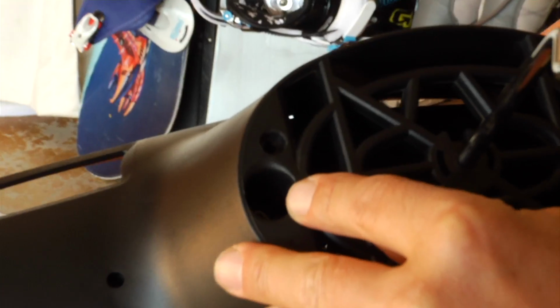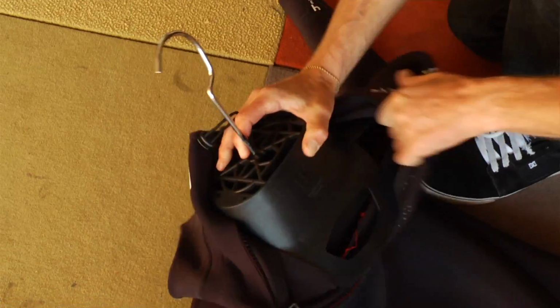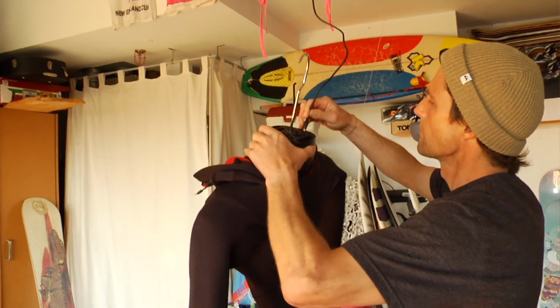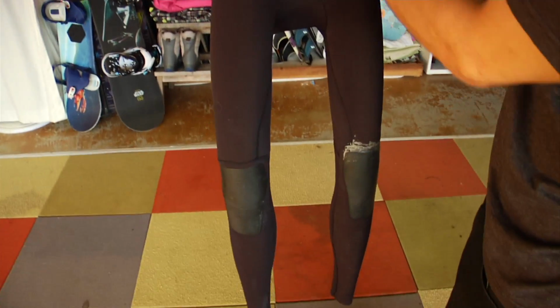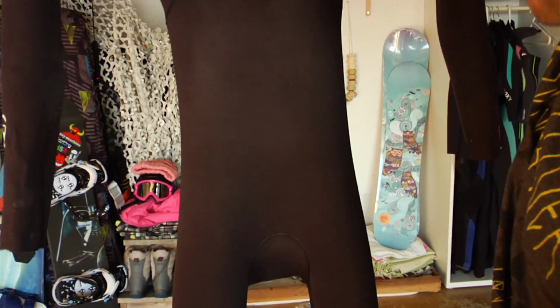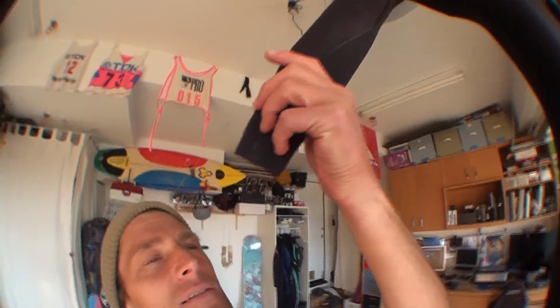Now you plug this in as it pulls air in up top and forces the air out through here into your wetsuit, thus keeping an airflow and getting your wetsuit dry. You can see right now that the suit is basically filled up with air. You've got the air blowing out right there. Ugh, don't do that. That smells so bad.